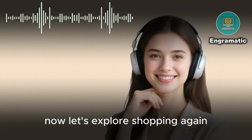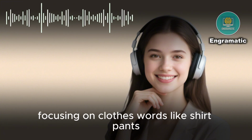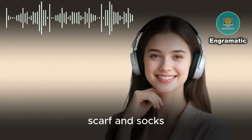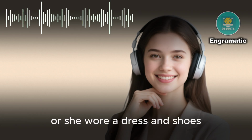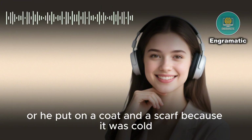Now let's explore shopping again, focusing on clothes. Words like shirt, pants, dress, shoes, coat, hat, scarf, and socks. You might say, "I bought a new shirt and pants," or "She wore a dress and shoes," or "He put on a coat and a scarf because it was cold."